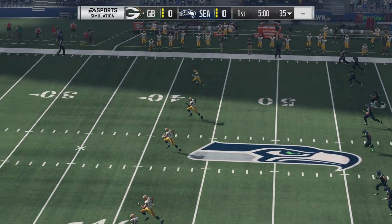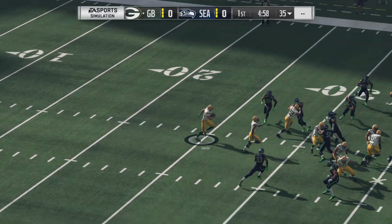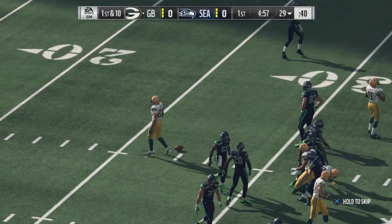And the Seattle Seahawks set to return, this is Jeff Janis. And it's a pretty good return here as he'll get it up to the 29-yard line.